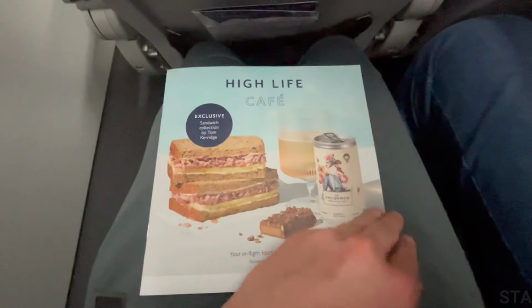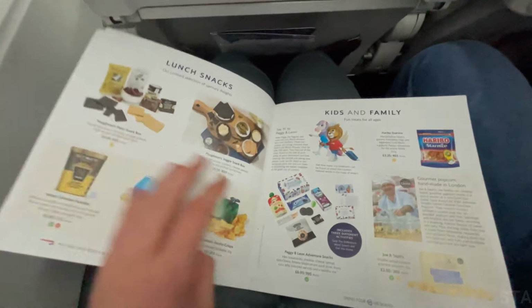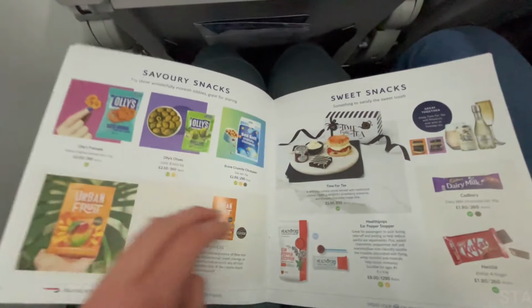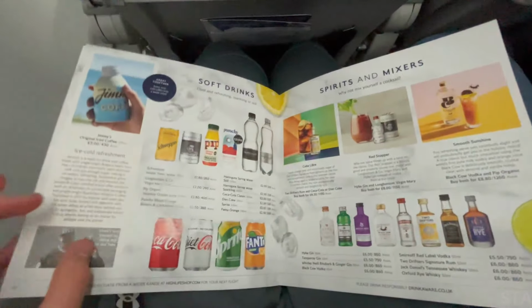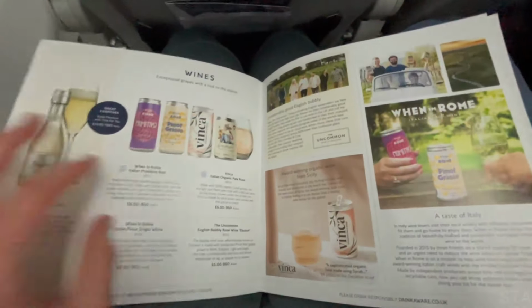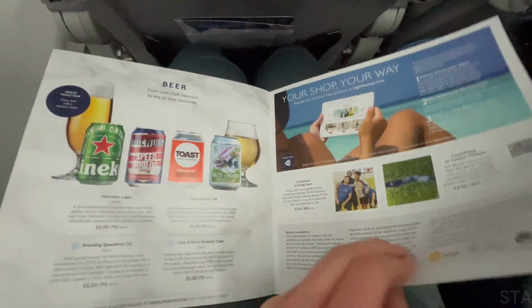The High Life Cafe menu is honestly quite underwhelming, with only a few things from each category on offer, such as soft drinks, alcoholic drinks, snacks, and sandwiches. But for short flights like this, I don't think anyone can complain. At least BA do have a few things on offer to eat and drink, but the selection isn't quite as good as some low-cost carriers like Ryanair and EasyJet.